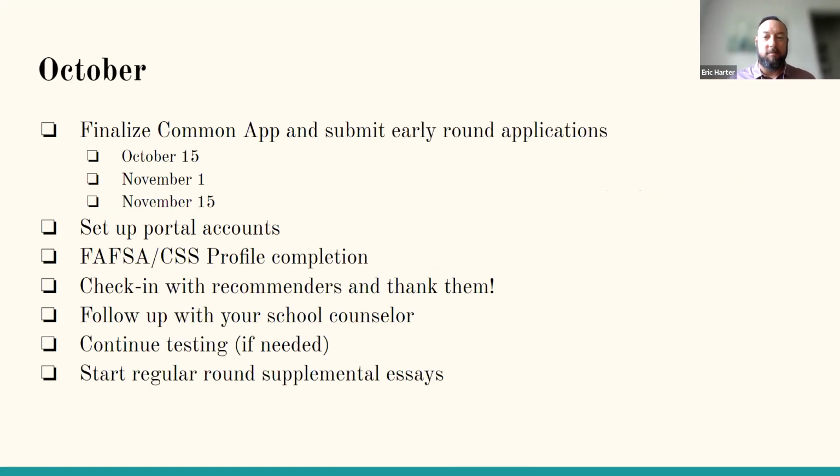Then we get to October. This is usually the month where you'll see a lot of students wait until about October 15th to go, oh, here comes November 1st. And now they're trying to do this whole entire process in those last two weeks, which ultimately will lead to a pretty poor application. So that's why getting ahead of these things is really, really important.